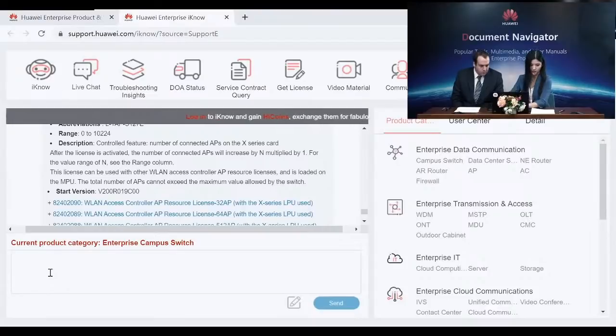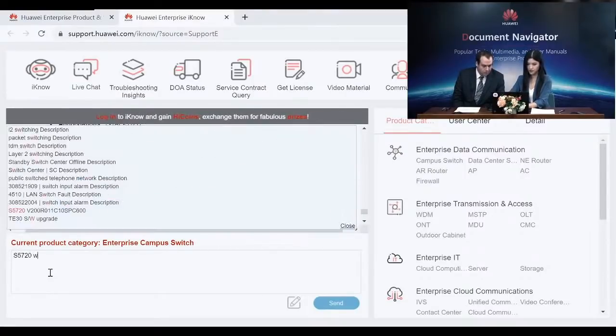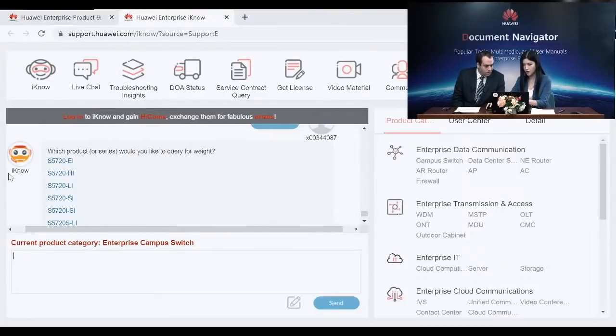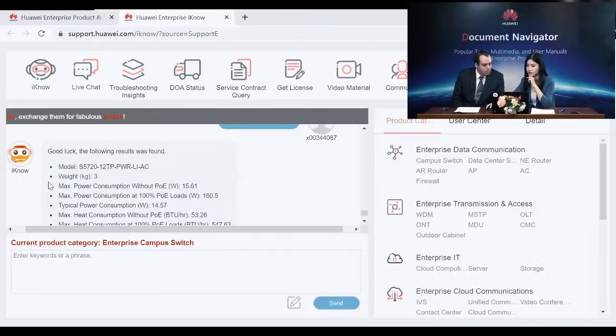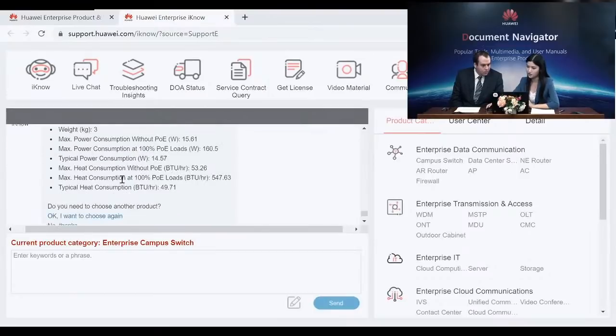So let's try the password, or weight. Okay, sure. Which product or series would you like to query for weight? This one. Sure. So here it directly offers us the weight. And there's the power consumption there too. Yes, the max power consumption and the typical power consumption.